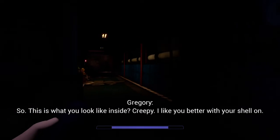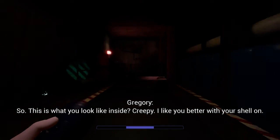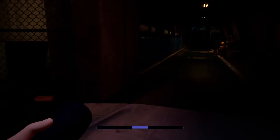So this is what you look like inside? Mm-hmm. Creepy. I like you better with your shell on.